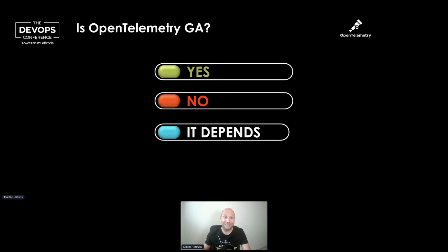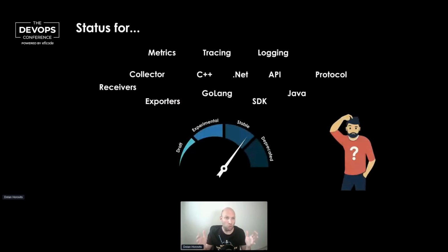So the answer is, like any interesting question out there and any interesting system, it depends. And the reason it depends is that OpenTelemetry is an aggregate of multiple groups, each working on a different component of this huge endeavor. So you have a group working on the tracing specification, another on the metric specification, another on the logging specification, and then you have the Java group and the .NET group and the Go group and so on. And each group has its own release cadence, which means that different components of OpenTelemetry may be in different stages of the maturity lifecycle.